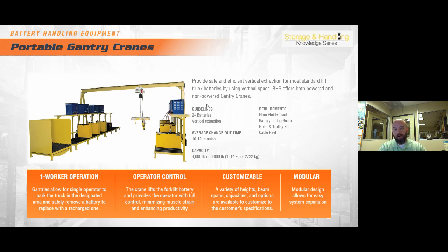For guidelines as far as what type of application would need this, of course, if your trucks are only vertical extraction, they do not have the ability to pull them from the side, this would be a solution. And as long as the fleet size can go from 2 batteries or more. Anything under 2 batteries, you can actually use what's called a fork attachment, which allows a forklift to pick up a battery lifting beam safely and use that to transfer batteries, because under that many you will not be transferring that often.